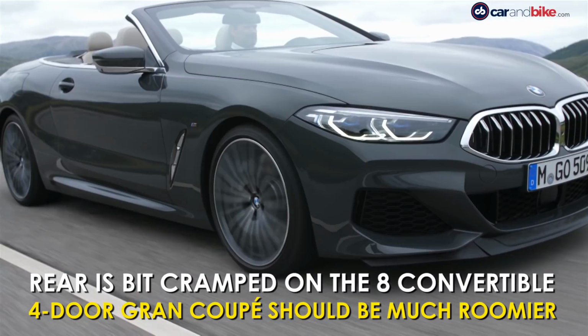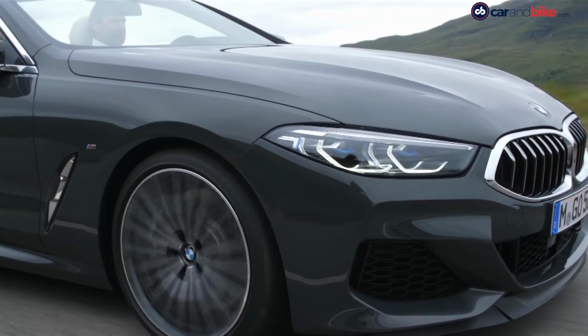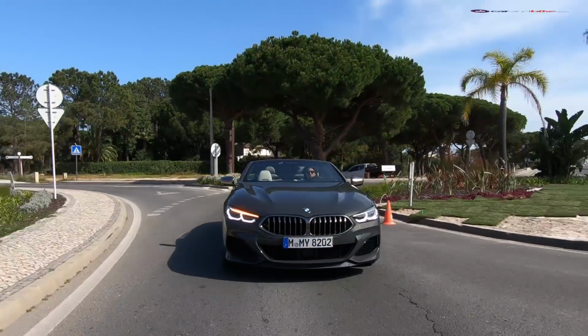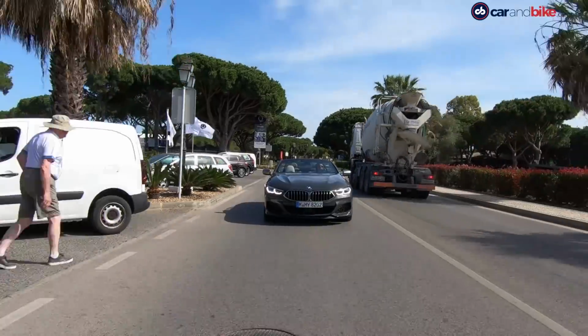the car certainly impresses. And that is why the prospect of India getting the longer wheelbase 4-door Gran Coupé then really works. Expect that to only happen though around the end of this year, or perhaps in February 2020.